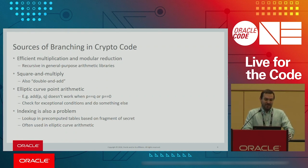Indexing is also a problem. There's a lot of optimizations where you do a bunch of pre-computation and you get a pre-computed table, and you look up into that table based on the value of some secret. And that, of course, also loads information from the cache, which can be measured and used to leak bits of the secret.